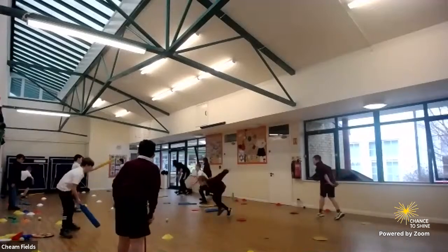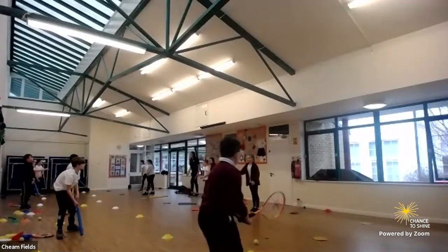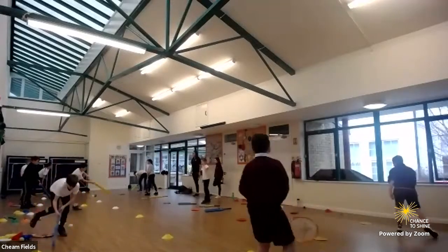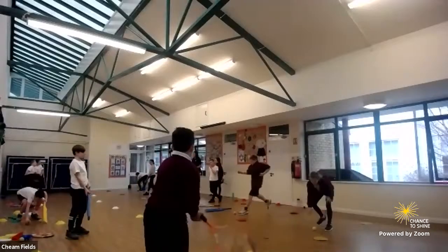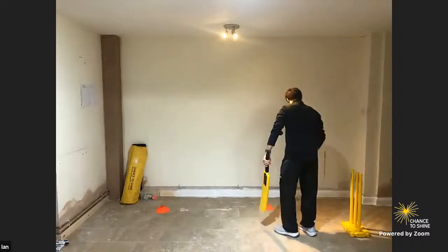Batters, if you're lasting a long time and they're still not getting you out, why don't you try it with one hand? Try and get your balance, that shape of your shot with one hand. Some really good batting there from Team Fields, really good.